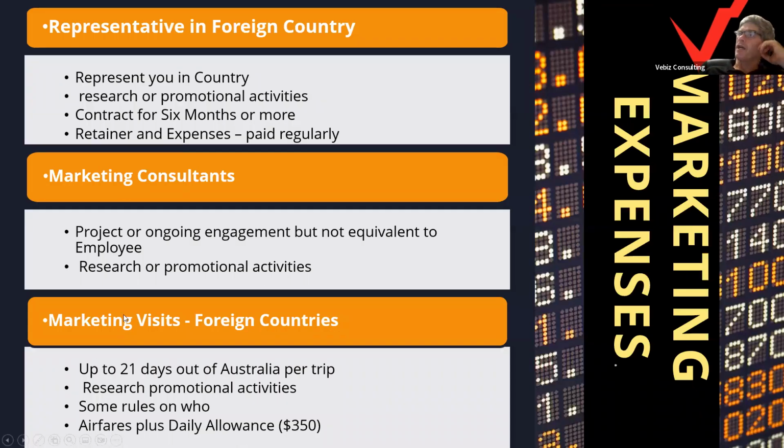So, representative in a foreign country. You have a contract with someone in a foreign country, whether it be a person or a business, representing you. They can do research or promotional activities, so they might be researching the market for you. They need to be on a contract of 6 months or more, and they need to be paid a retainer and expenses. In other words, it's got to be at-risk money. They're not an agent. They're someone that you are paying regularly that may not find any work for you. They may not find a customer. That's your risk, and that's what you need to have. And you'll have a contract in place, and we'll help you with the contract.